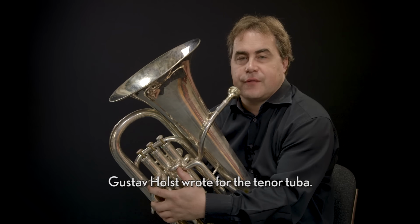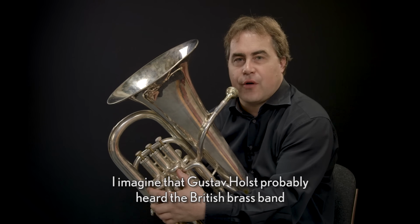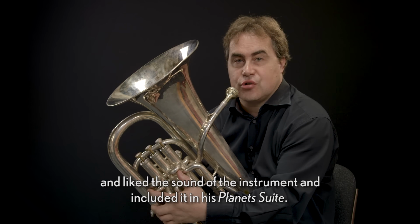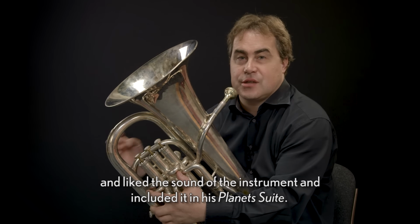Gustav Holst wrote for the tenor tuba. I imagine that Gustav Holst probably heard the British brass band and liked the sound of the instrument and included it in his Planet Suite.